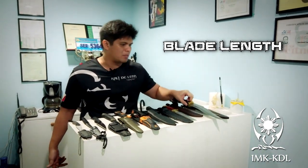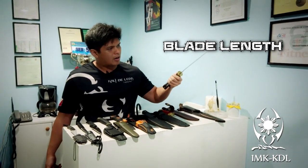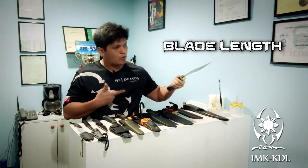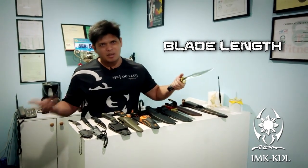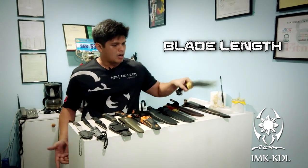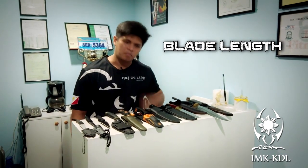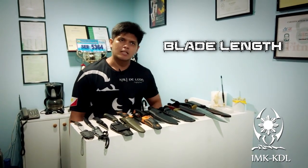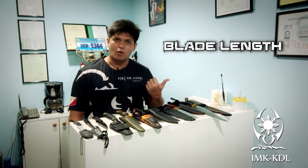Maybe, but this is a really big dagger which has a 9-inch blade length. Of course, in a given fight, I'd pick this over this one. But again, the question is blade length versus concealability. Of course, bigger blade length, better. As a friend of mine says, long knife, long life.